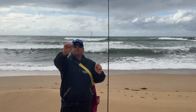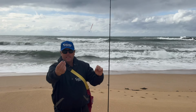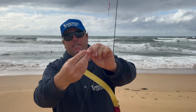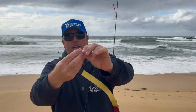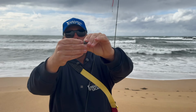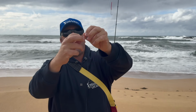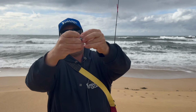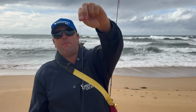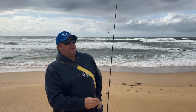I'm going to go for one of these little size 1 star sinkers today. That's the star sinker I'm going to be putting on. And the way we put them on the rigs, we take our dropper loop and we thread them through the eye, and then we open up the loop and put the lead through the loop, and just like magic, I'll be ready to go and get some bait.